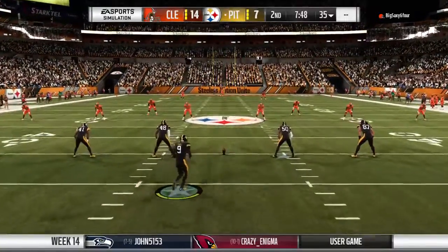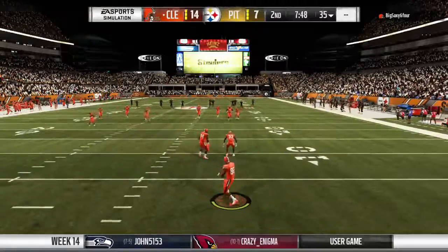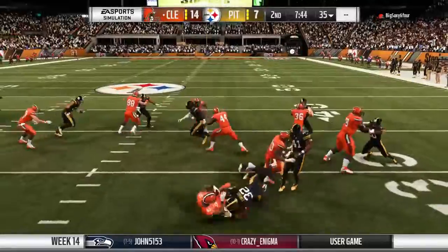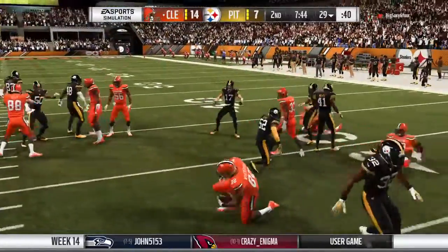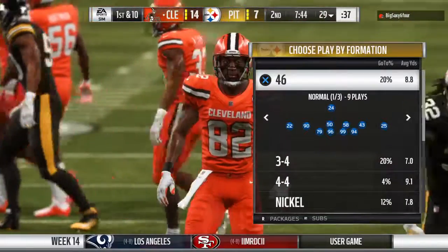Boswell on now to kick this one away. This is taken at the 3. And a good return as he'll be stopped just shy of the 30-yard line. And now Cleveland geared up to take the field.